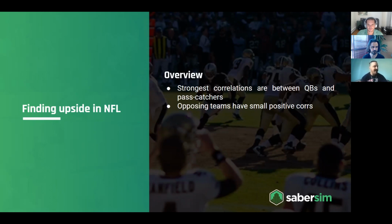Opposing running backs are extremely game script dependent. If a team is up a lot of points, they're going to run it a lot more. And if they're down a lot of points, they're not going to run it at all. So running backs on opposing teams tend to be negatively correlated to each other, and running backs and defenses on the same team tend to have positive correlations.